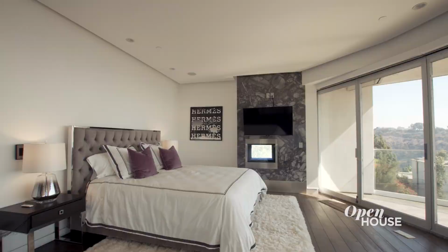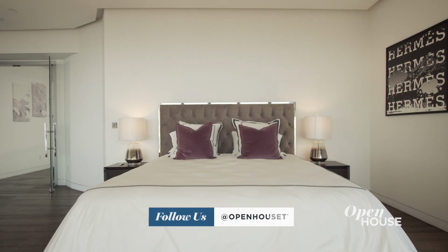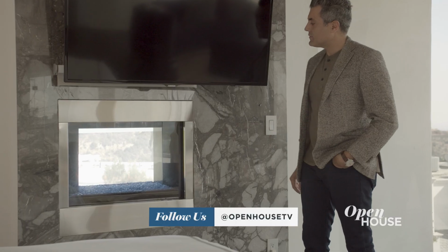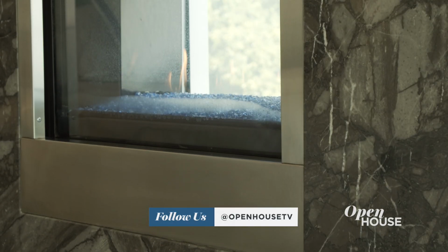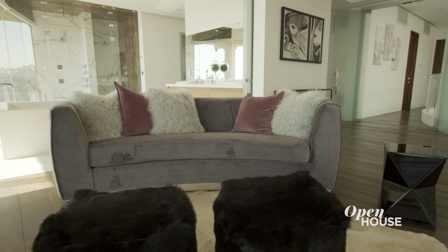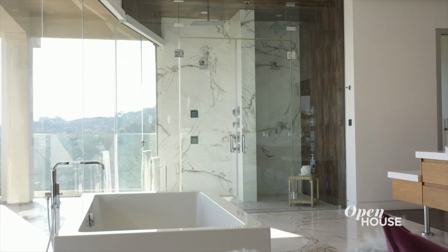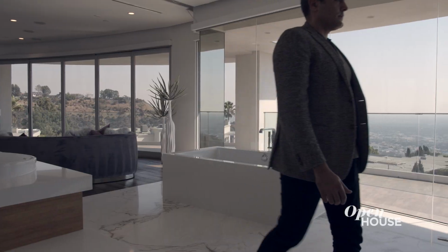Come on guys, I love this bedroom. I mean, take a look. You got a beautiful space to put the bed, gorgeous marble by the fireplace, floor to ceiling windows. Just to my right is the seating area. Beyond the sitting area, the shower and the bathroom. Floor to ceiling windows, natural light coming in.